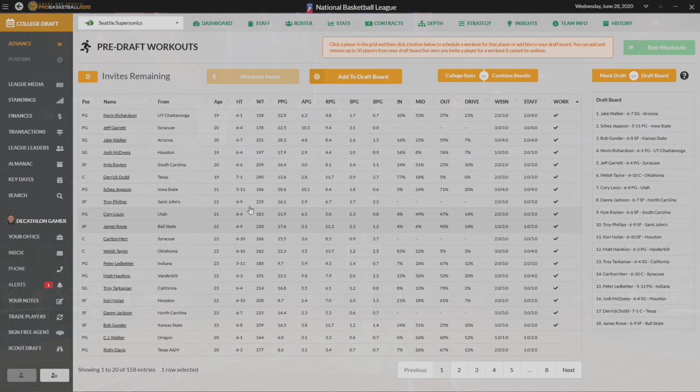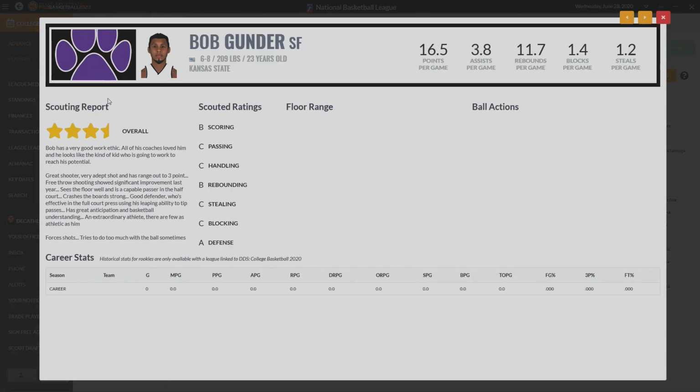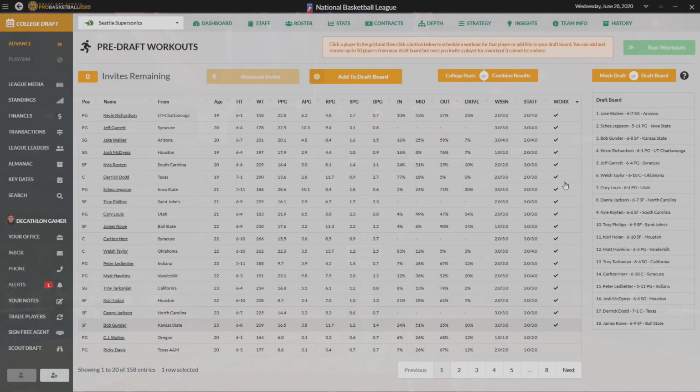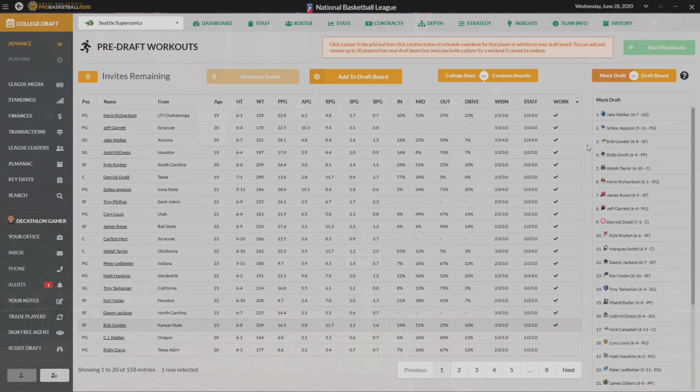The one I'm nervous about is Gundar. Because they've got a good report on him, but they don't have a great report. But the scouted ratings are pretty dang good. So I think we'll take our chances. There's a very, very good chance that we do end up with Gundar. And the mock draft does have him going third.